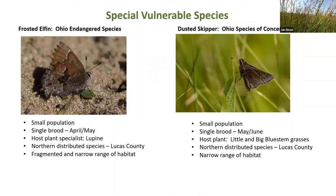And it's a northern distributed species, now only in Lucas County as far as Ohio. And it has a fragmented and very narrow range of habitat. It is currently being considered for federal endangered species status.